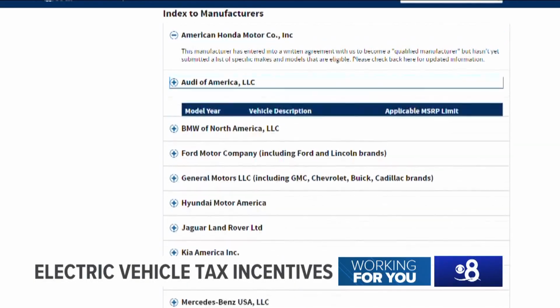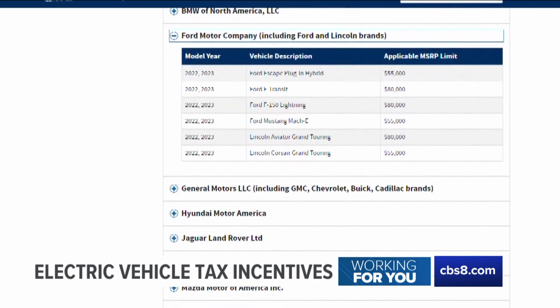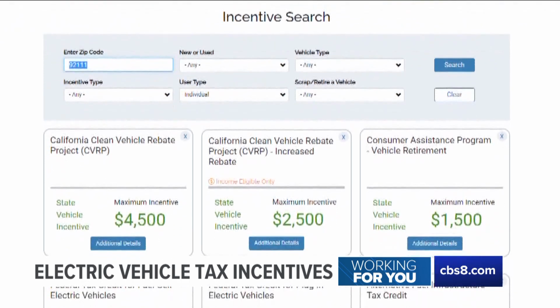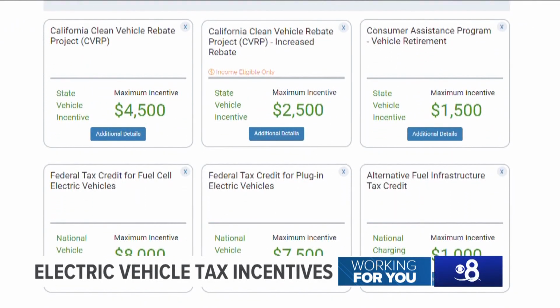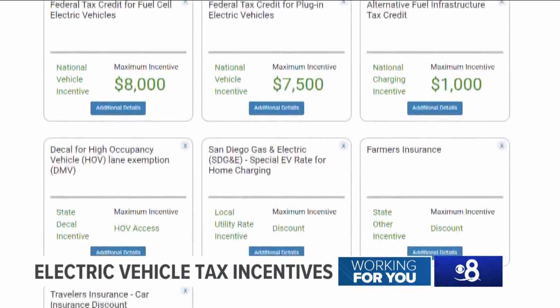and then we'll have that secondary marketplace. I also found that more EV models are being added to the tax incentive list, but as of now, it's only those that are assembled in North America. We also found on the California Air Resources Board that if you type in your zip code, it lists all the EV tax incentives that you may qualify for credit. There'll be more guidance coming out for how consumers can take advantage of these credits.